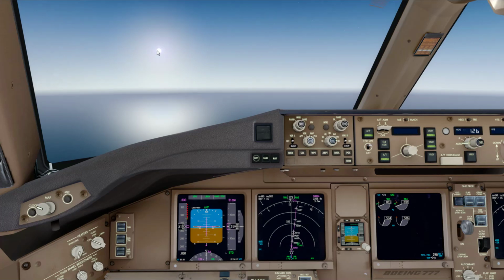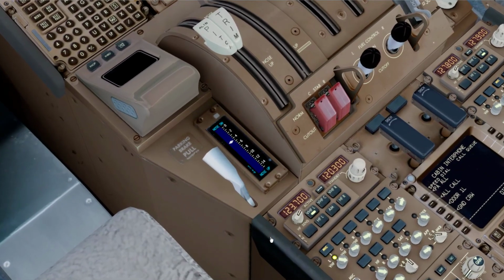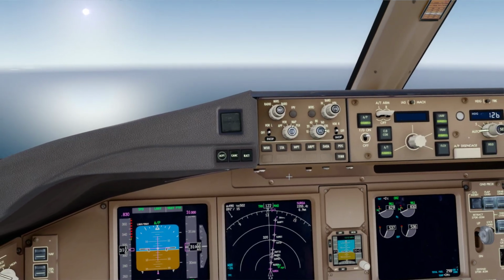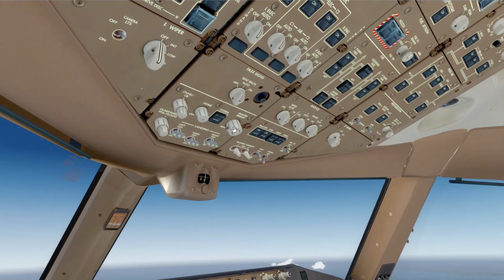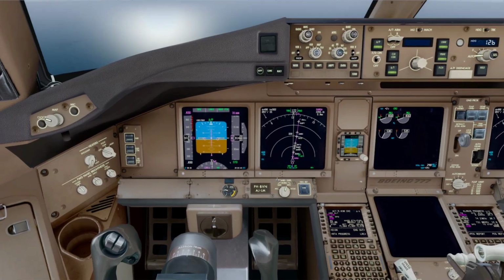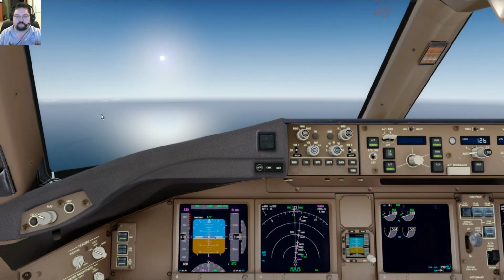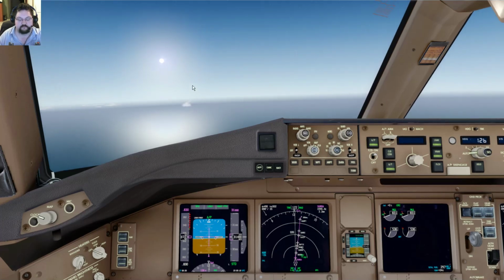KLM 835, contact Jakarta Control 125.75 tonight. 125.75, KLM 835. Hello, Control, Speedbird 47 Charlie, request flight level 330, please. Virgin 43 Whiskey, good morning, Jakarta Control, continue on 500. Jakarta Control, KLM 835, flight level 310. KLM 835, continue on 500. Good morning, KLM 835.